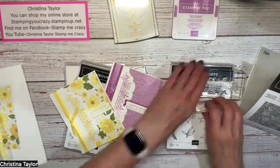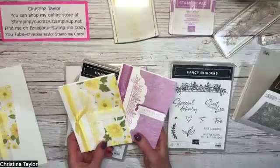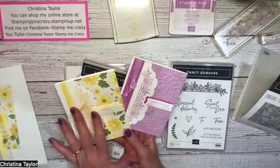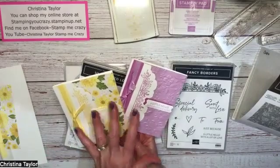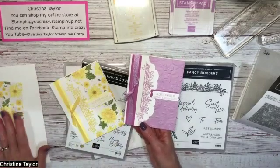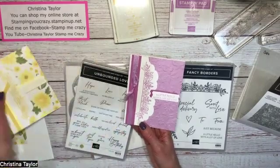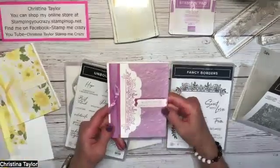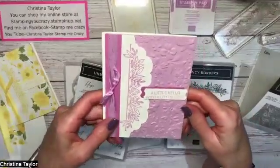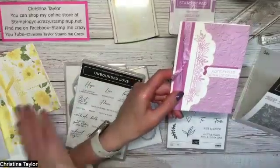Okay, so this first project that we're going to do, you are going to have the same layout, but two different colors. You've got one in Fresh Freesia and you've got one in Daffodil Delight with some other accent colors, which we'll go into in closer detail. For the example here, I'm going to do the one with the designer series paper. So we'll be focusing on the yellow one in the video, but I want to briefly talk to you about the Fresh Freesia one because you will have one like this in your kit if you got a kit to go.